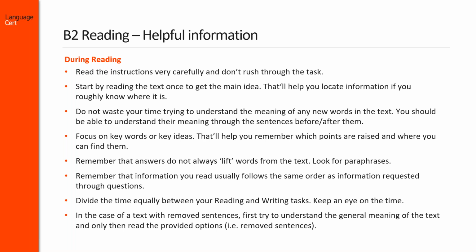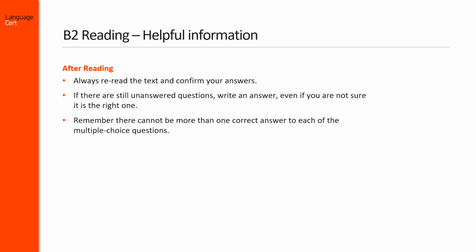Try to divide your time equally between the reading and writing tasks and keep an eye on the time. Don't run out of time. In the case of a text with removed sentences, first try to understand the general meaning of the text and only then read the provided options. After reading, always reread the text and confirm your answers. If you still have unanswered questions, do write an answer, even if you're not sure it's the right one. And remember, there can't be more than one correct answer to each of the multiple choice questions.